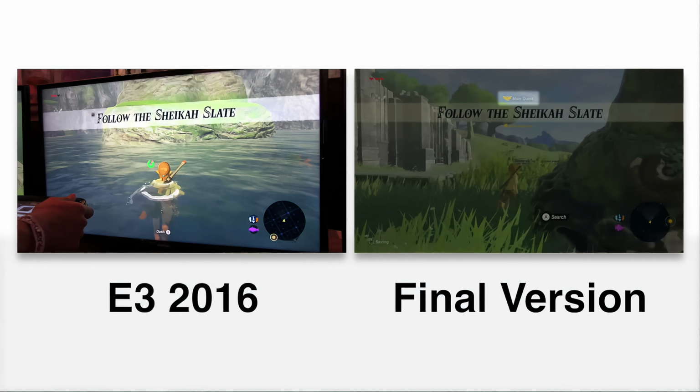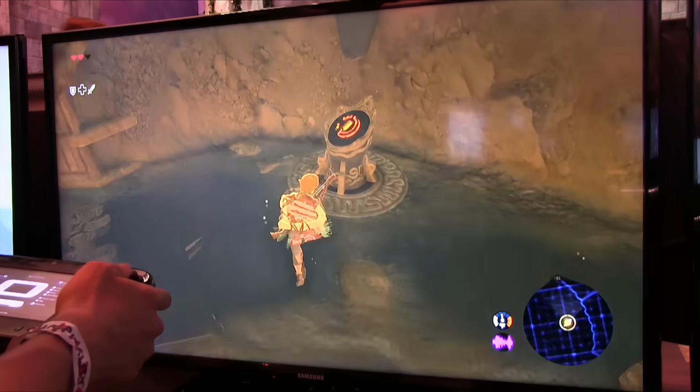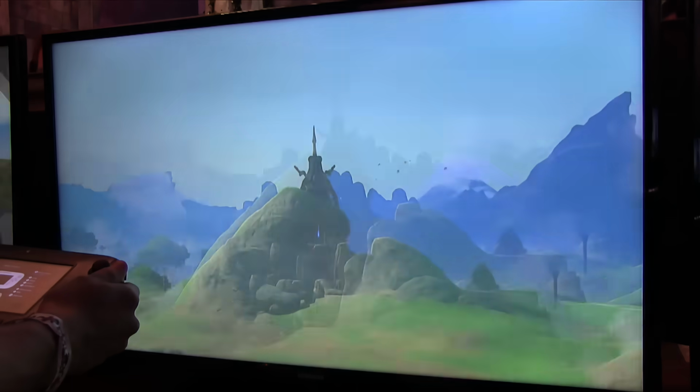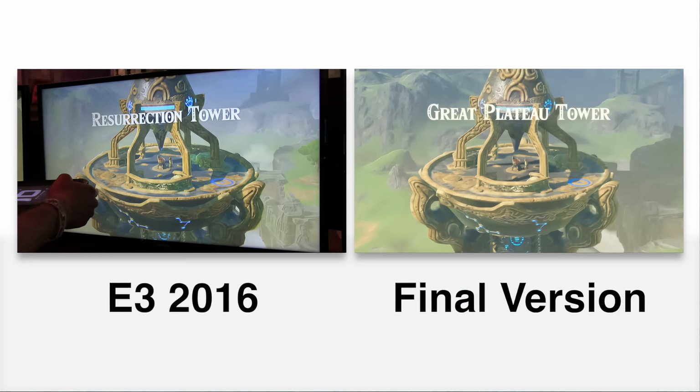It says main quest on the top with the traditional Zelda logo, plus on the bottom it says new objective with the objective icon. Now once we follow the Sheikah slate and make it to the objective, we can use the tablet to raise towers throughout the land. And that's when we're hit with a big change. The tower's name is completely different. It's Great Plateau Tower in the final, but in the E3 demo it's called Resurrection Tower.